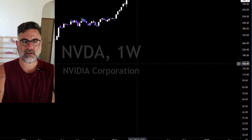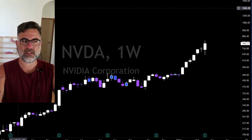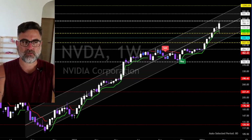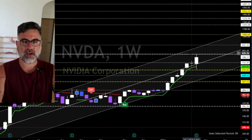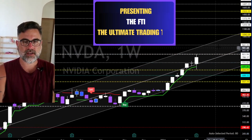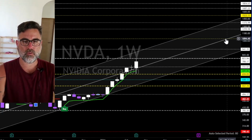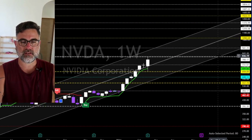Now let's talk about Nvidia. Nvidia with an engulfing candle on the weekly. This is how Nvidia looks without, this is how Nvidia looks with the FTI. Above 894, 940, and then, ladies and gentlemen, we will see 1K, above 1K on Nvidia.